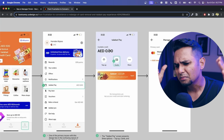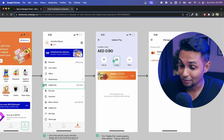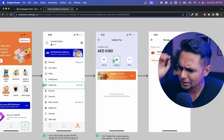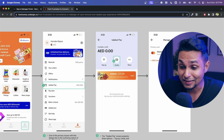Why? I mean, they're a big company. They are an established product. So I would like to believe they have a reason behind it. It doesn't feel natural, at least for a third person like me who doesn't have context about their business, but let's look at it regardless, right? So you see cards and then you have the cards inside. I think that's also the exact concern that Hamdan is talking about. So the cards are here.